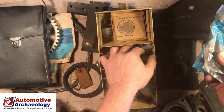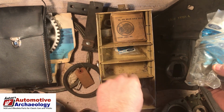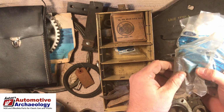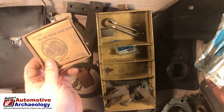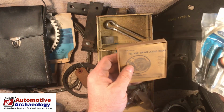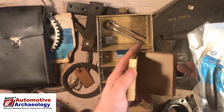I'll put this tray up with probably 4 other trays, because these trays fit perfectly. 4 of these trays fit perfectly in the 12 by 12 by 8 priority mail shipping box. So that works out really nicely. And I'll probably just fill it up with some of the other stuff that I find. Rear axle shaft end play shims.